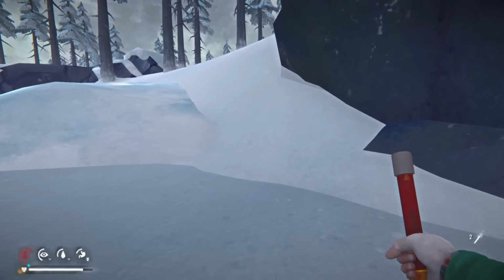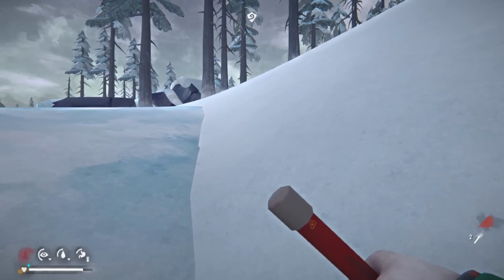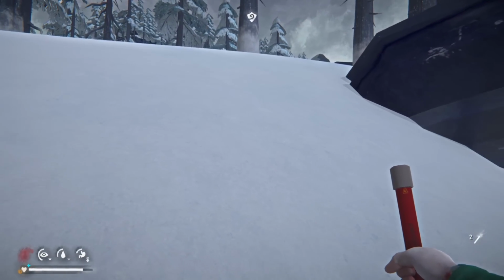I'd love to see what it is in the shade here. What are we looking at? 14. It's not warm. It is not warm, that's for sure.